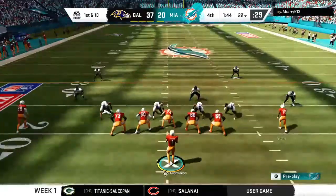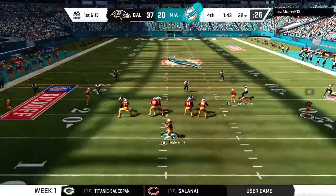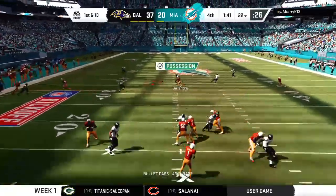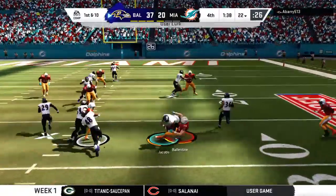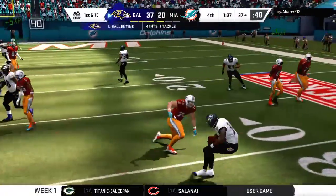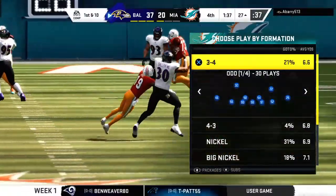The Dolphins at the line ready for their next drive. Tighten up, tighten up. They go back to the air here after the INT on the last drive. And an alley to run. And he's able to get it back to right around the 27. Defensively that time, they were in zone coverage.